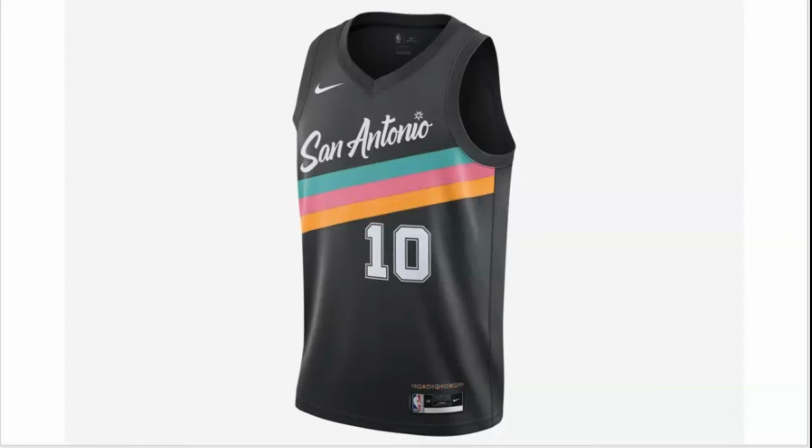They changed it up from just their black and silver jerseys along with those camo ones they were wearing. They weren't the best camo, but it was different enough to stand out from the rest of the league. It was different for the Spurs, especially. But just adding the teal, pink, and orange, I think that little pop of color really helps the jerseys stand out a little bit. It gives them a little more of an identity than just black, gray, and white.